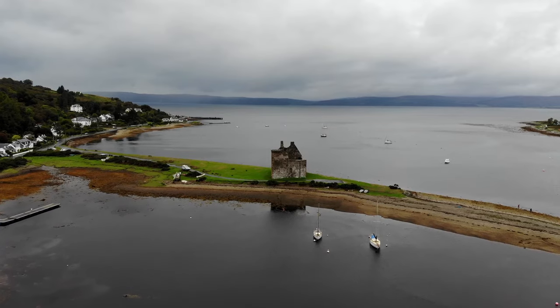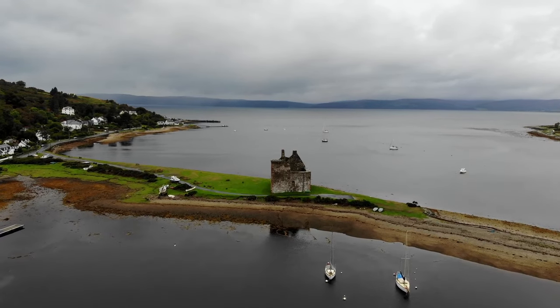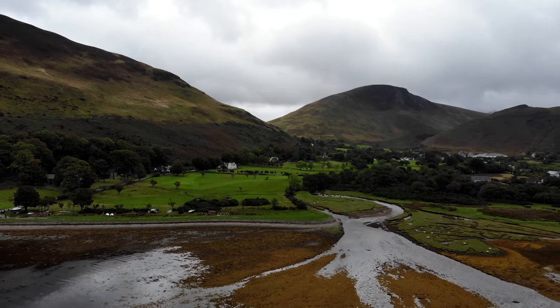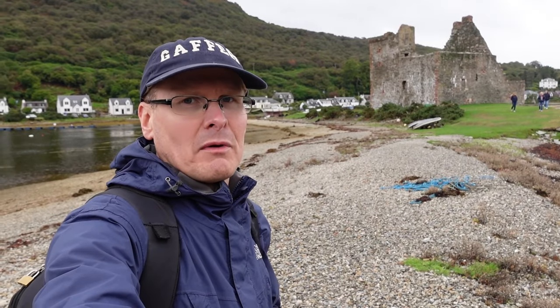It is in an absolutely spectacular area as well. You can see why they would have built a castle here. It is perfect for it, with the water surrounding most of the structure and also these tall, imposing mountains and hills going right the way around the bay. If you're an enemy coming to invade, you might have been put off by the sight of the castle and the hills and the water.